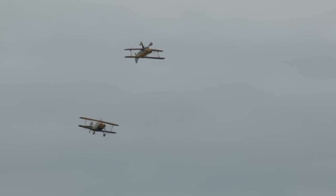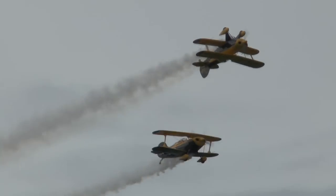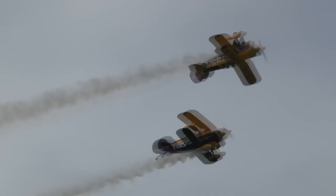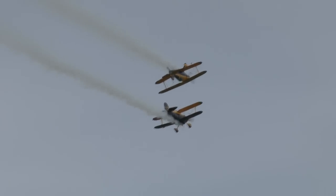Formation, one on top of the other. Very difficult to fly well if you're the one on top. Notice the one flying inverted.